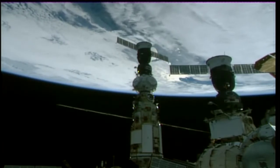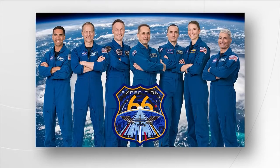Currently on board the International Space Station are NASA astronauts Raja Chari and Tom Marshburn, as well as ESA, or European Space Agency astronaut Matthias Maurer, Roscosmos cosmonauts Anton Shkaplerov and Pyotr Dubrov, and NASA astronauts Kayla Barron and Mark Vande Hei. And with every passing second, NASA astronaut Mark Vande Hei continues to break the record for longest single spaceflight by an American astronaut. When he returns to Earth on March 30th aboard the Soyuz MS-19, he will have spent a total of 355 days in space.